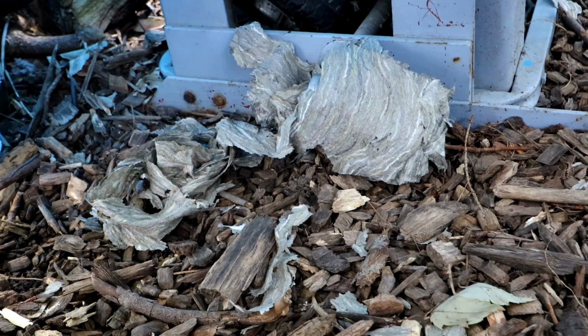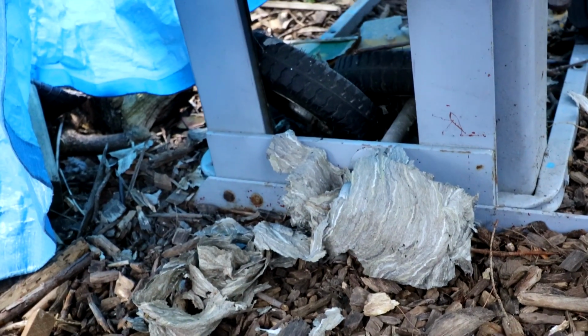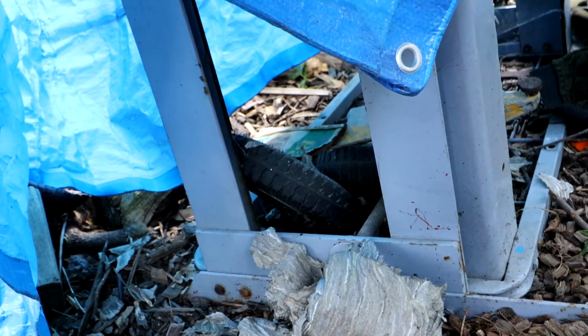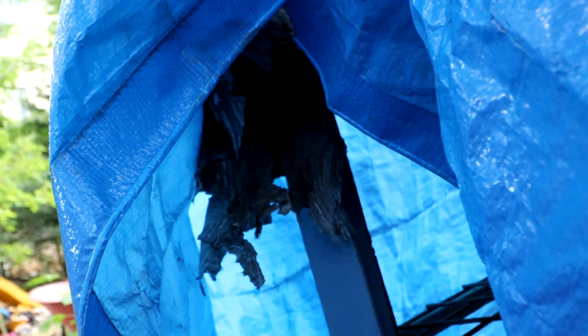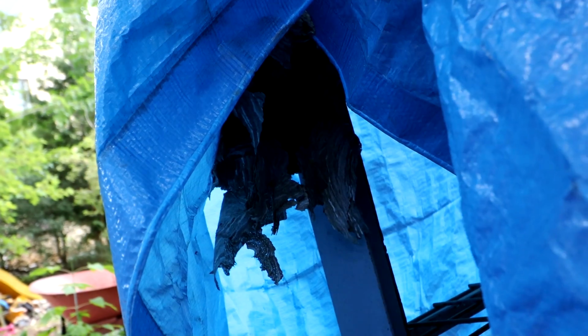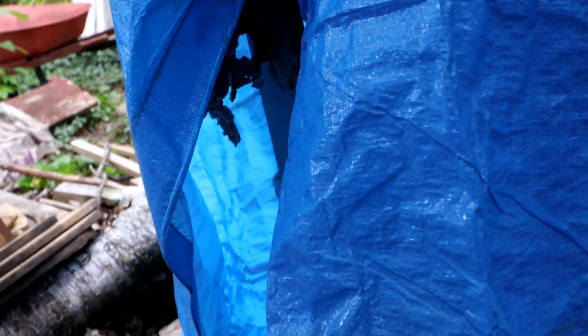So there it is. The nest is being knocked down, and I think a lot of it's being eaten. There's still a few wasps buzzing around here, but not many. And there's the remains of the nest under the tarp there. I'm getting out of here because there's wasps buzzing around. But yeah, it's definitely being attacked.